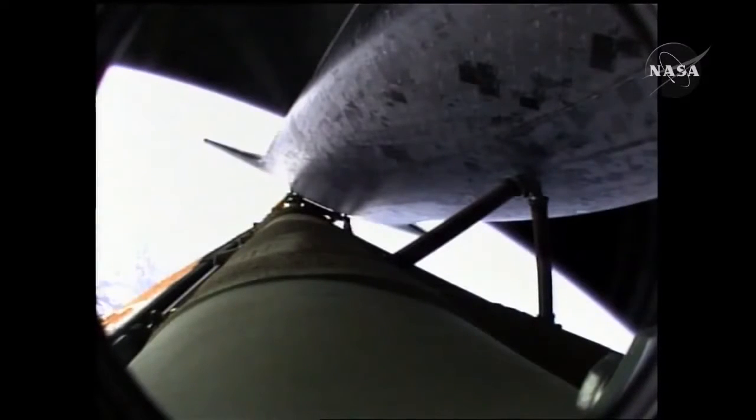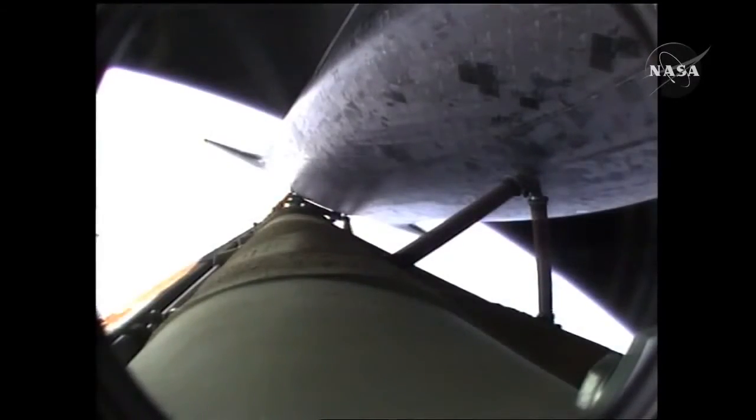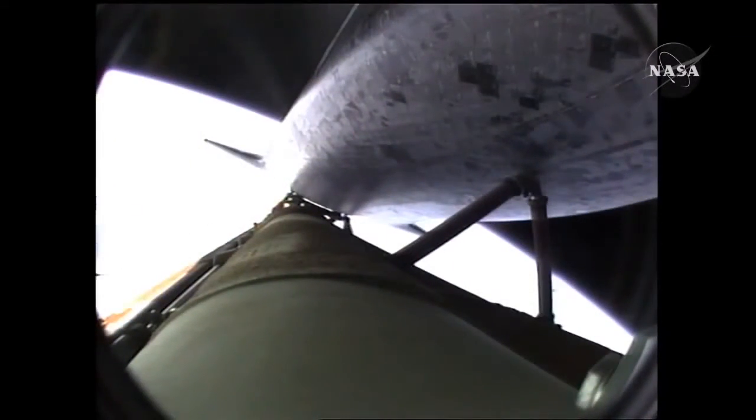Coming up on the 7.5 minute mark into the flight, the main engines will once again be throttled down to limit the stress on the shuttle and its 6 crew members to that of 3 times the effect of gravity. Atlantis approaching a speed of more than 4 miles a second. At the time of main engine cutoff, a minute from now, Atlantis will enter its preliminary orbit at a speed of 5 miles a second.